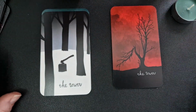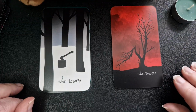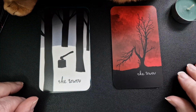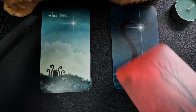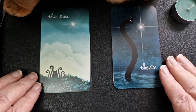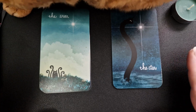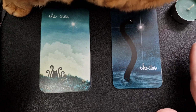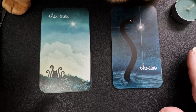Hello again, Jelly Bean. Watch that tail. He gets up here on this desk, which is right by a window, and he can see birds out through the window. And oh my goodness, his tail. You have no idea how strong a cat's tail is until it starts knocking over big crystal towers.